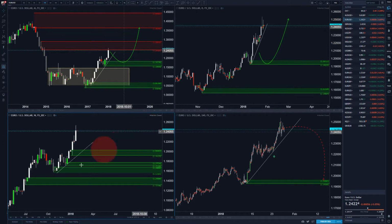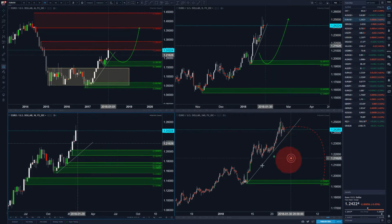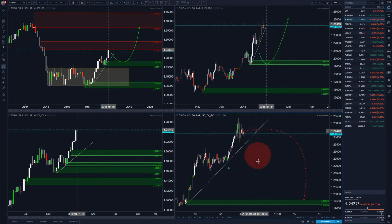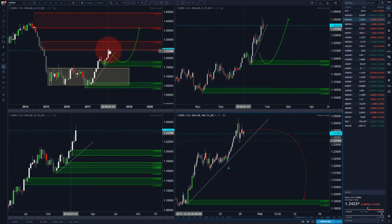So I will wait for some more confirmations, for example breaking this 4-hour trend line. Then I want to see some engulfing candles and a potential new supply zone created. Then I will be looking for the short-term shorts and then longs, obviously.